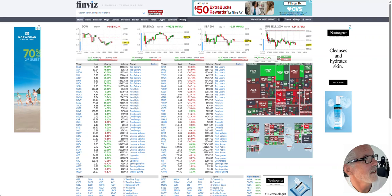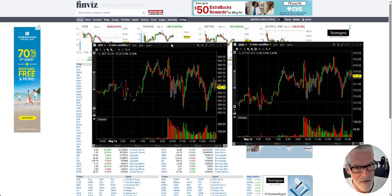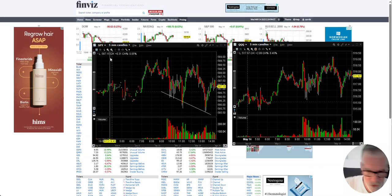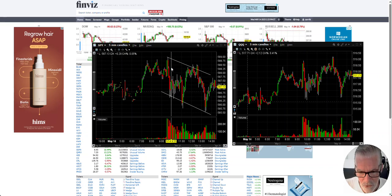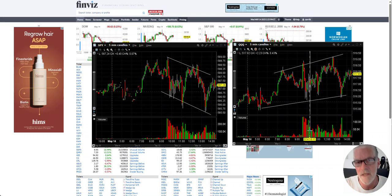So we can see, here's the QQQ 5-minute chart for today. And here's the SPY 5-minute chart for today. Now it's interesting because the SPY is showing us some bearish price exploration to the downside. Like lows are getting a little lower. The highs are also getting lower. So that's more of a trend down day. But then you go over to the NASDAQ and you can see the highs are getting higher and the lows are getting higher. So that's more of an uptrend day.